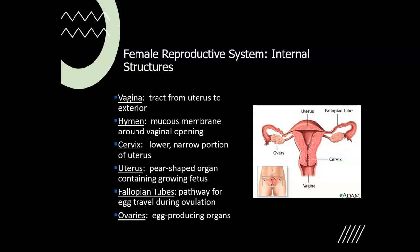It's got 3 sections. The portion of the uterus that is superior to the opening of the uterine tubes is called the fundus, so that would be this part up here. The middle section of the uterus is called the body, so that would be this part down here. And then obviously down here would be the cervix.